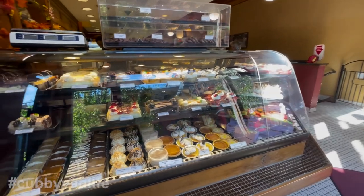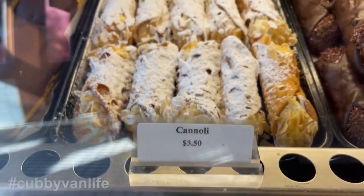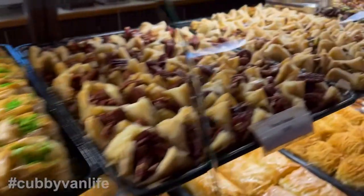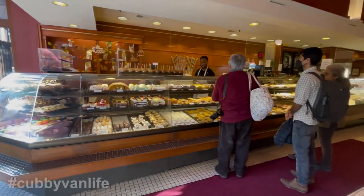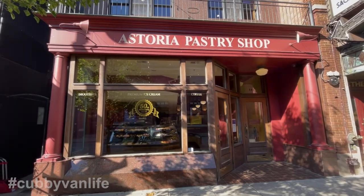Yeah, the pastries here all looked amazing. They had so much. They had tarts and cannoli and cookies. And all kinds of baklava and phyllo dough pastries, like these yummy looking pistachio baskets. Those are great. And the stuff we got was really good. I would highly recommend going to Astoria for pastries. It's worth a stop. Yeah, it's really good.